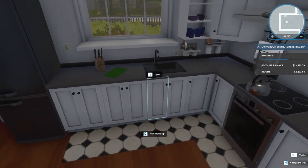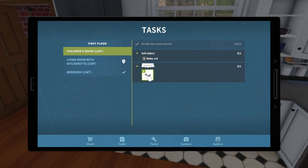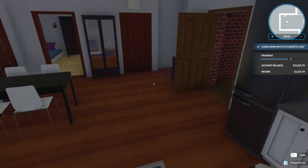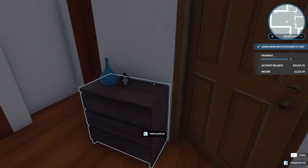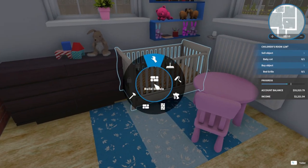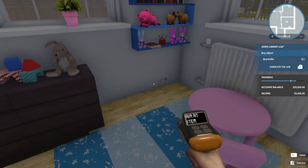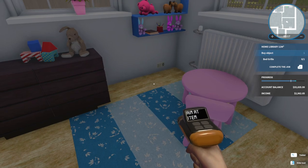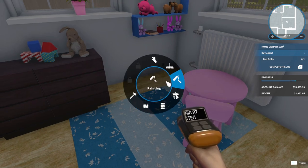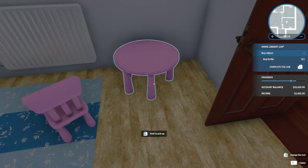Okay, now what's the next? Okay, they want a bed. Sell object, so baby crib, want to sell that. Okay, and now they want to buy a bed for the kid. Let's move this over a little bit.